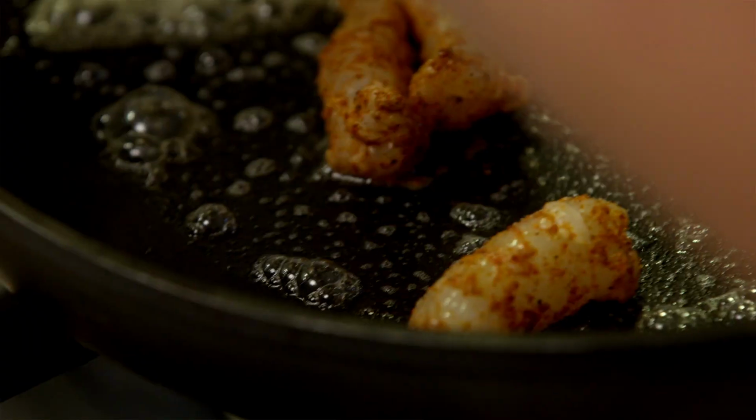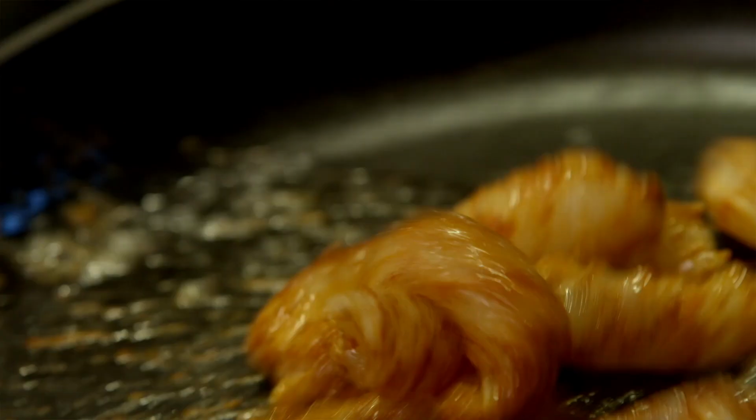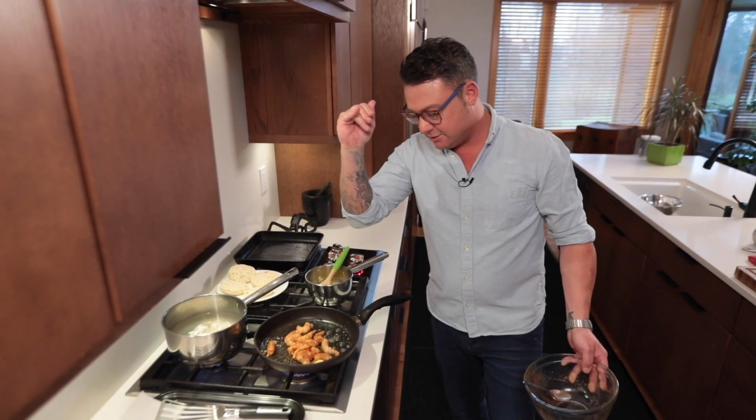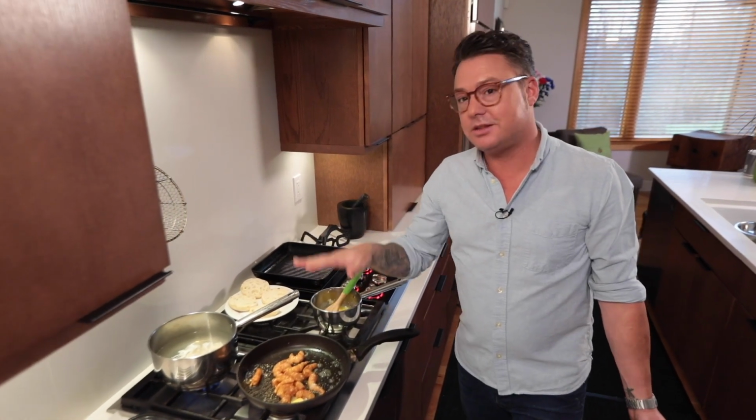Not a super rapid temperature, but just something nice and light. You want to cook the prawns gently. You can see they start to change color. You don't want to burn those spices, but immediately, as soon as it hits, I can smell lime and the chipotle powder and the garlic powder. That's delicious with a poached egg and a crispy muffin.